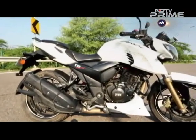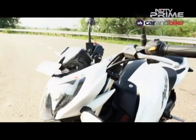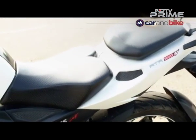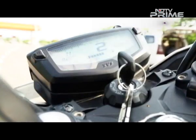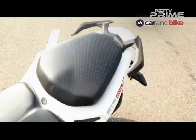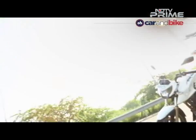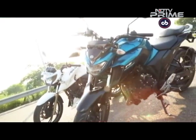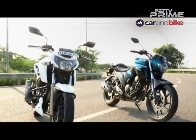TVS Apache 200 4V also carries similar sporty styling. It's edgier, sleeker and has more sharp lines than the Yamaha. The Apache 200's instrument panel is also a full digital unit and it's easier to read thanks to the larger screen and gets more features including a gear position indicator and lap timer. Both are good-looking bikes in their own right and it's a matter of personal choice really to choose one over the other purely on looks alone.